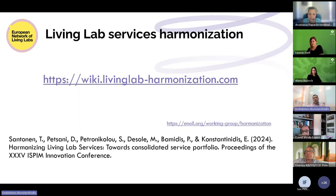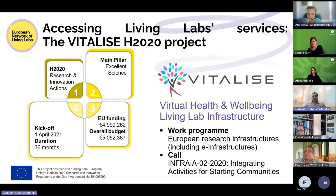you can find more information on these Living Labs and how we try to harmonize them in the wiki.livinglab-harmonization.com. Actually, this comes from the harmonization working group of ENOL, and it's an effort of having the different services that are provided by the Living Labs on a wiki, and then starting having ideas on how we can improve. And every year there is this board of the harmonization that takes the comments into account and tries to develop the services further.